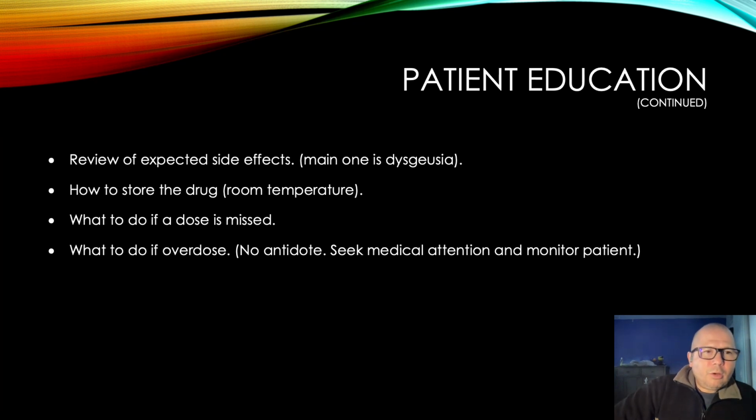Other things to make sure to review with your patient is side effects. The main one for this drug, obviously, is dysgeusia, taste disturbance. Once again, make sure to review with them side effects. That way, they're not caught by surprise. Another thing to make sure to go over with your patient is if there are other side effects that were not mentioned in the brochure, they need to let us know, just so we can go over that.